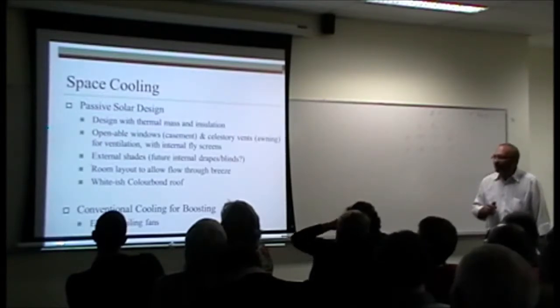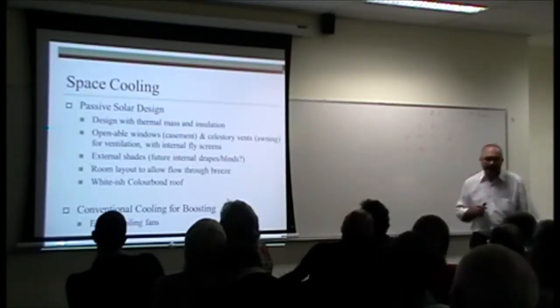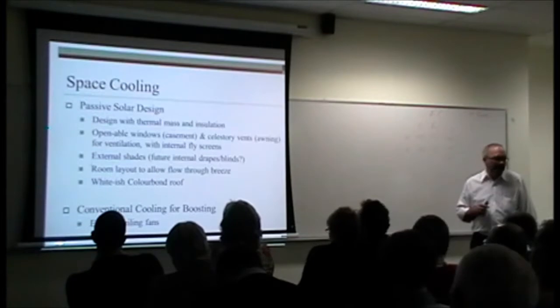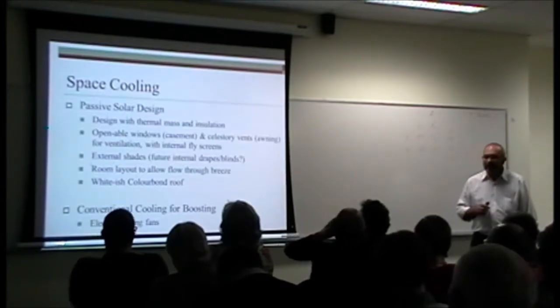We don't have much in the way of external shades, although we do on the west side, and we could do with a bit more in hindsight, because the western sun in summer is a little bit vigorous. And then on the north side, it would be nice to keep a bit more sun out in the high of summer, mostly in the afternoon.